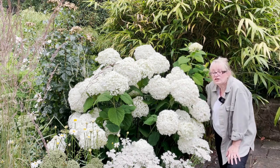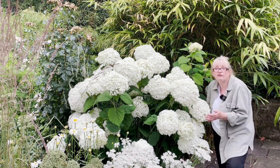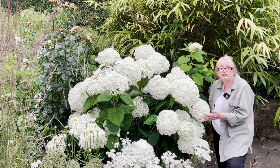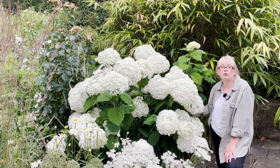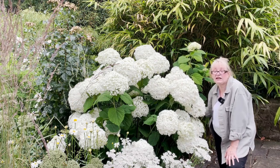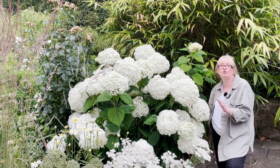Once the growth started to show, I fed it just with a rose and shrub granular feed. I've only fed it the once. In hot conditions, you do need to keep it well watered, and that's what I had to do when we had the heat wave recently. I just watered it every night. Other than that, I don't water it at all.